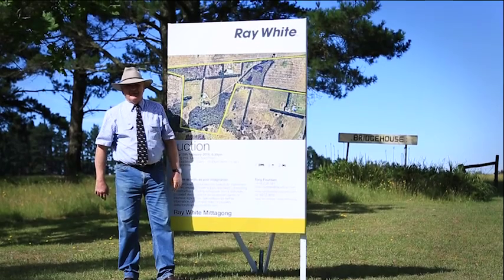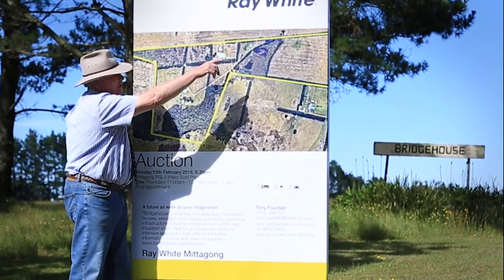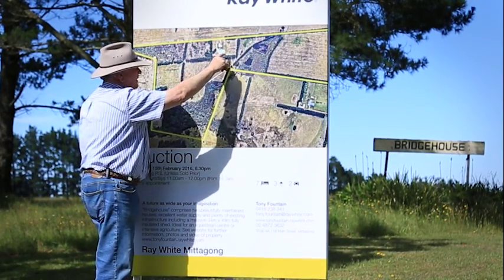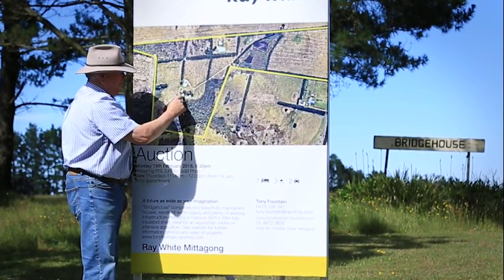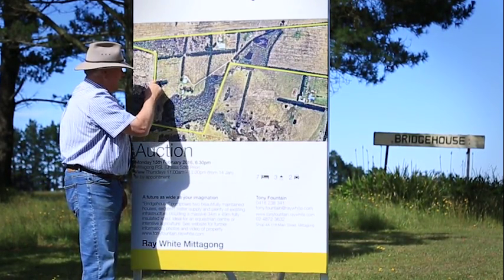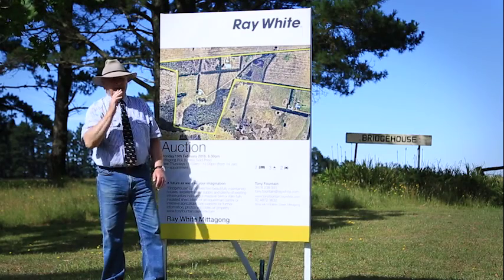So here we are, folks, back at the front gate of Bridge House. This aerial photo really describes it beautifully. On the far side, as we come into the property, we've got the machinery shed and the great big insulated storage shed. The driveway comes down, main homestead there, 4-bedroom home, and the 3-bedroom home over here that Bridge House is named after. Over here is a little pink shed, another shed with a mezzanine loft into the studio. You've got your dams, your water, the whole lot. So it really is a fantastic opportunity.